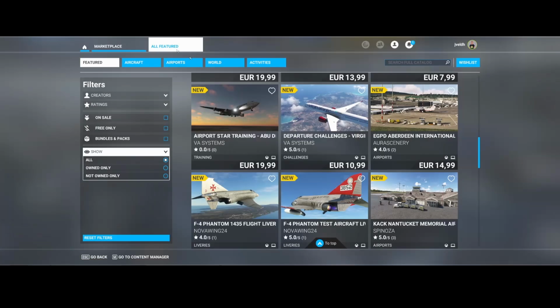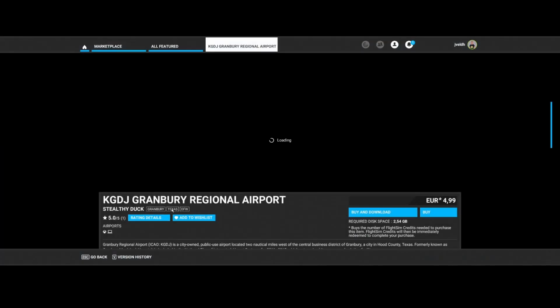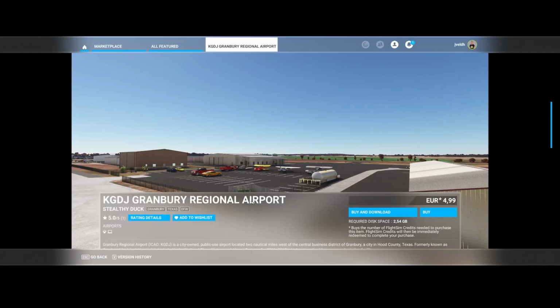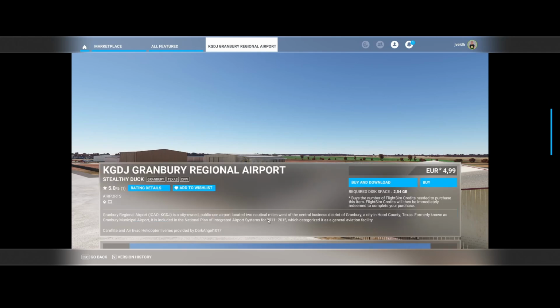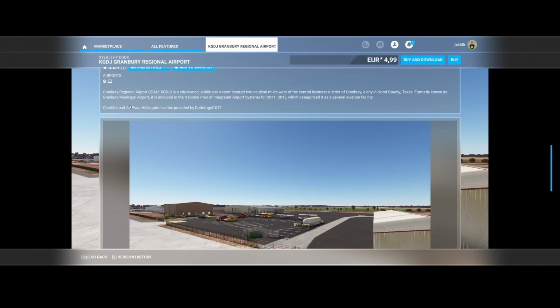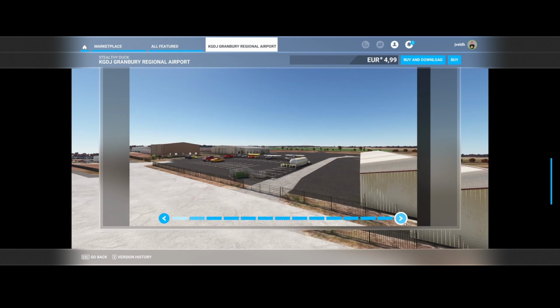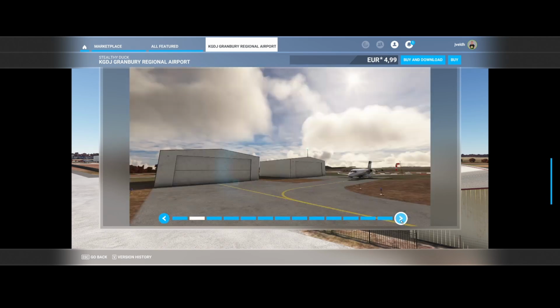So nice. Then scrolling down the list, we will find Stealthy Duck, who has released Granbury Regional Airport, KGDJ. It's a public airport located 2 nautical miles west of the central business district of Granbury, a city of Hood County in Texas. CareFlight and Air Evac helicopter liveries are provided by Dark Angel, right? So it looks like they've got some static scenery in that. So let's have a look at it.